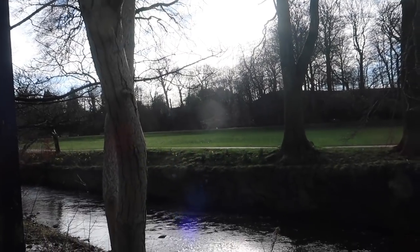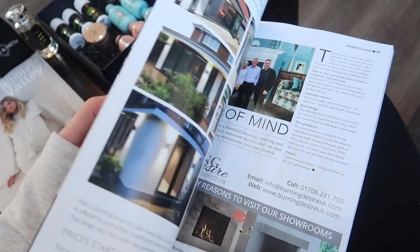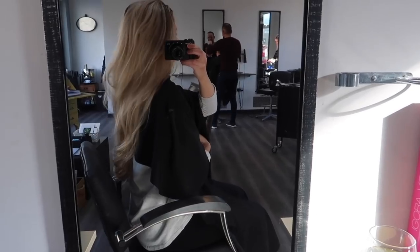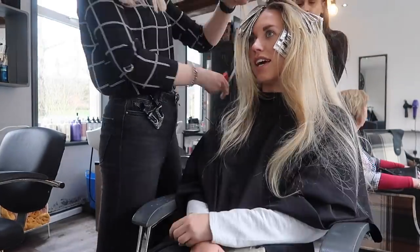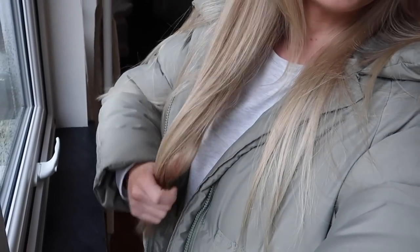But this is my before, my greasy mess. Oh, and that's my phone. Into the natural light. So this is my after, nice blunt ends as always. I love that at the minute.